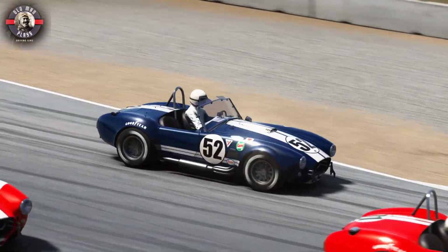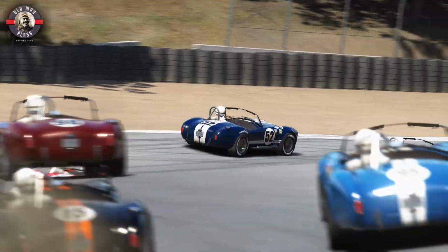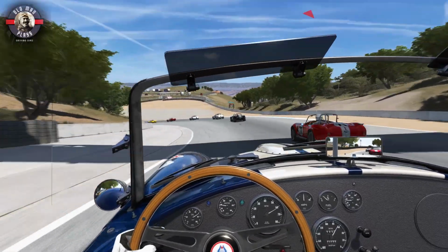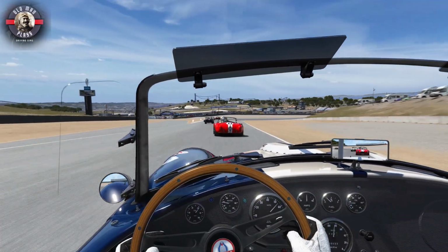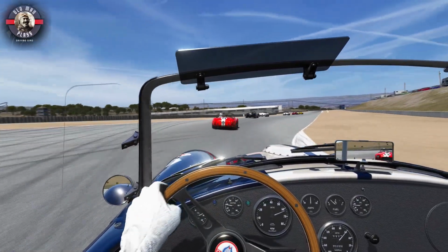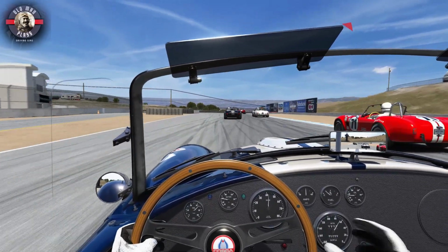Oh, sneaking up the inside. Now look at that view. Great big panoramic view from going round that corner. Isn't that stunning? Back to the cockpit view as we come to the end of the second lap. Let's see if we can get this red guy before the start of that final lap. Yes, get him on the inside.